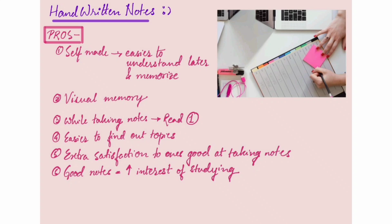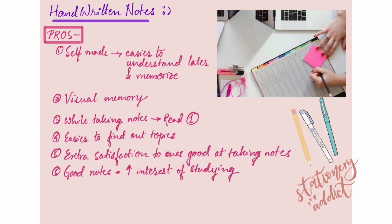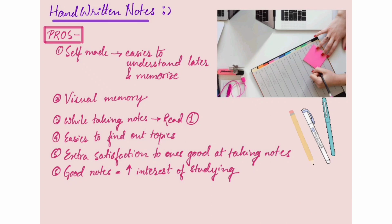Fifth point is for those who have this hobby of buying stationery. Basically, for those who love taking notes, this kind of gives an extra satisfaction for them. Sixth point is about good notes. Why is taking good notes important?